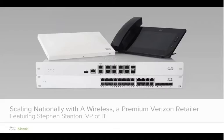Today we're going to be talking about Wireless and how they have pretty rapidly and drastically scaled their deployment using Cisco Meraki as one of the vectors to help them scale more efficiently and more quickly without running into too many technology bottlenecks.